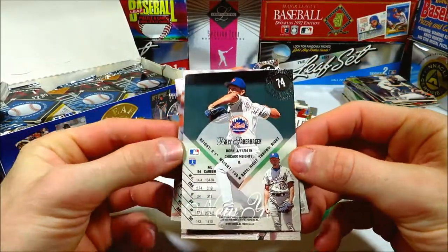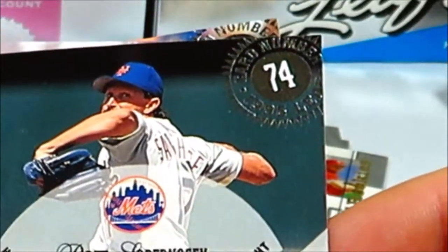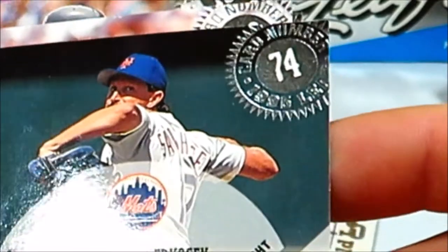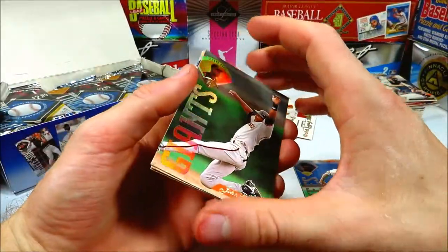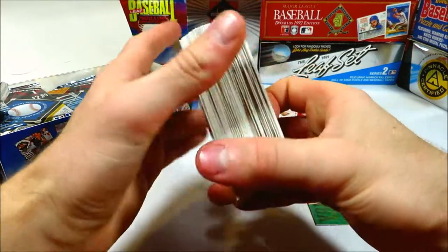There's what the backs look like, by the way. I do like the back design. I like the stamp they have in the corner with the card number on top. Really good for organizing cards, and it looks pretty nice. Leaf was a good-looking set back in the day. Leaf Limited was a really, really good-looking set.